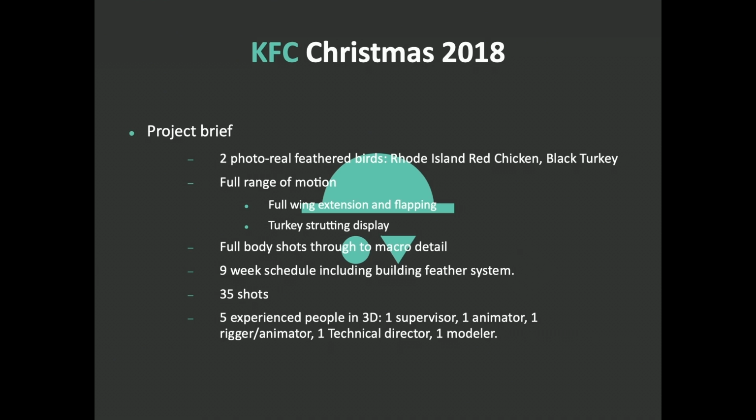We had a 9-week schedule, which included building that feather system, going on a week shoot, and 35 shots. It was a 60-second ad, and we had a team of 5 to do it: myself supervising and doing the R&D, an animator, a rigger and animator, a technical director, and a modeler. So I don't know how you guys feel about that, but it felt pretty tight to me.